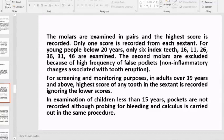For young people below 20 years, only 6 index teeth are examined. It means just the centrals and the 6s, because we are not going to examine second molars, just incisor and first molars. This is for those below 20 years. But for those above 20 years, we examine first and second molars with centrals.